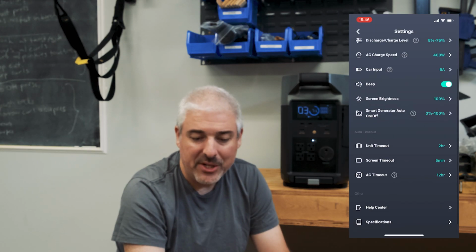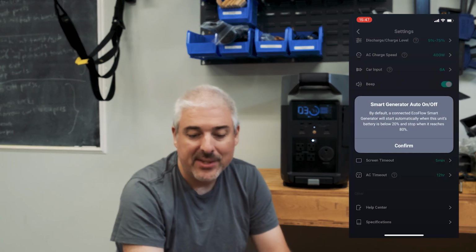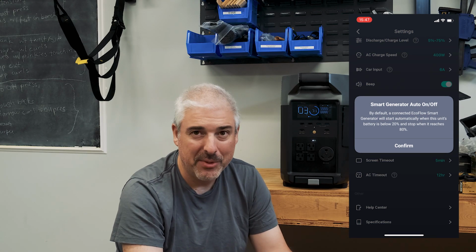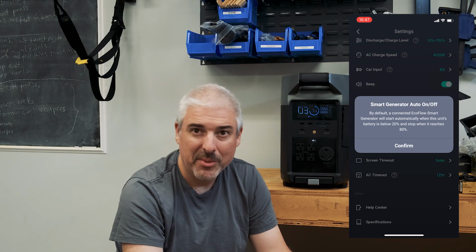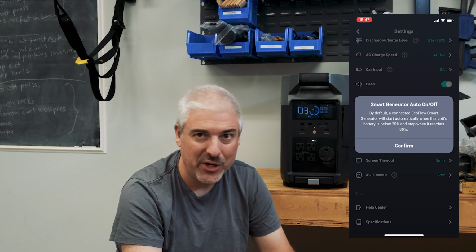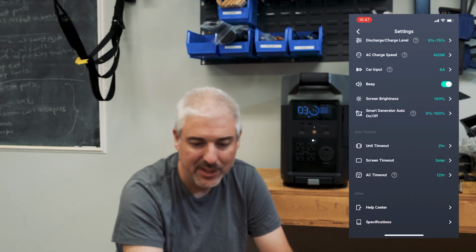This smart generator feature, theoretically, and the help does show up. So that's that piece we talked about earlier where it will actually turn on the generator when the battery gets below 20%, kind of run it until it charges you up to 80%. Presumably that's a little more efficient, and it would kind of have a block of generator noise rather than having your generator kicking on and off quite a bit during the day, which is a pretty smart addition.